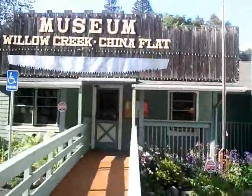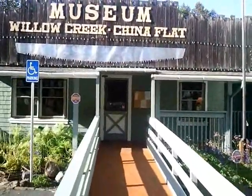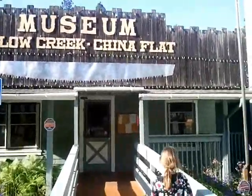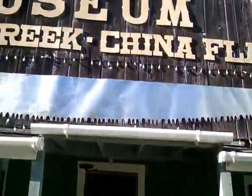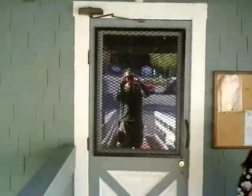And we'll take a little look here, the actual museum. Willow Creek. China Flat is the old name for Willow Creek from back in the day. This was a Chinese colony or community before they were driven out, mostly engaged in mining. You can't really see behind those metal windows is more historical information. And a recent addition is Bigfoot must have stepped in some white paint on his way to the museum.